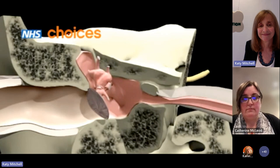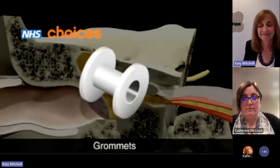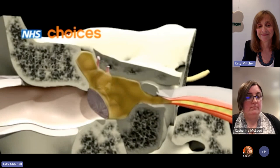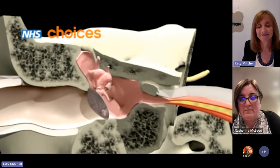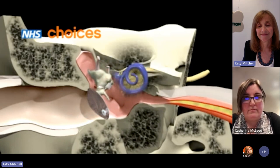However, if it does not go away, or if it keeps coming back, your doctor may suggest an operation to insert a small tube called a grommet. Grommets are not a cure for glue ear, but help to bring air back into the middle ear, which improves hearing. The surgeon will start by making a small hole in the eardrum and draining away the fluid. The grommet is then placed in the hole, which allows air to move in and out of the middle ear, and the ossicles to move freely, thereby restoring hearing.